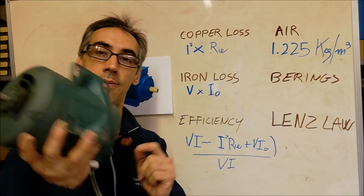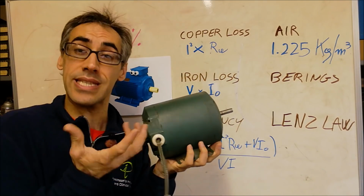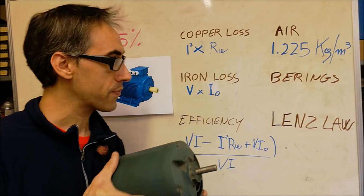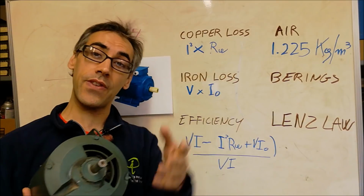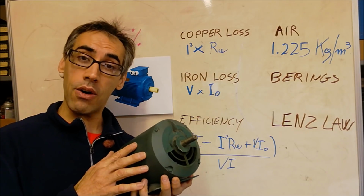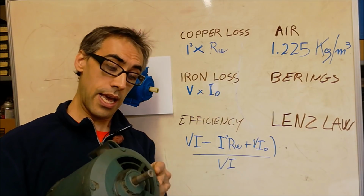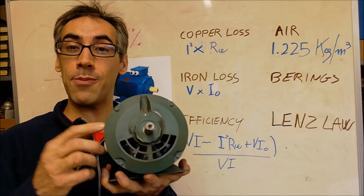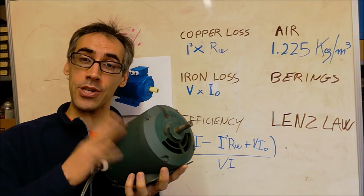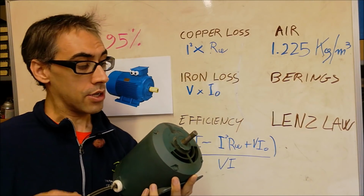Bearings. We have two bearings here. Of course, our rotor cannot fluctuate and float up in the air. It has to be sustained and maintained by two big bearings. That's a form of friction. Lenz's law: in one of my previous videos, I had a chance to explain and show what Lenz's law and eddy currents are, and how Lenz's law drops efficiency in your system. And this is the main reason why we have a big cooling fan inside. You see that? Because no matter how efficient this motor is, this motor heats up and needs to cool down.